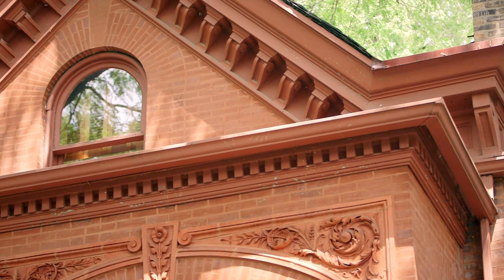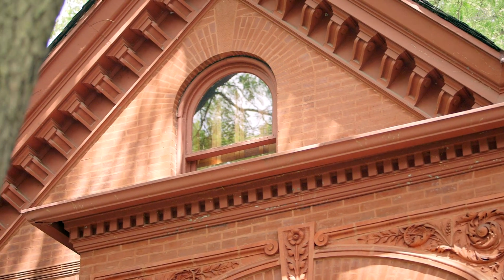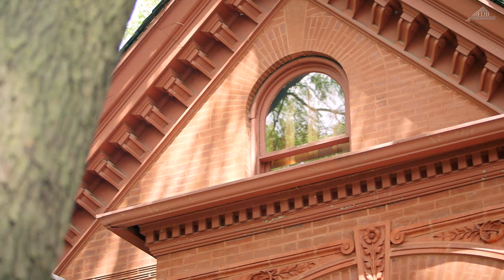We have an opportunity to make some very interesting spaces within the confines of the footprint of the house and the roofline of the house. We are obviously working in partnership with Landmarks and getting their input on maintaining the character while also making sure that the house functions for a modern lifestyle.